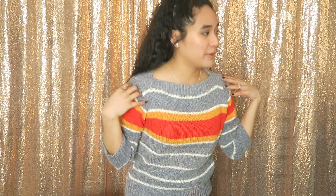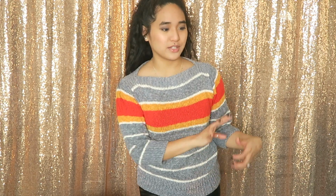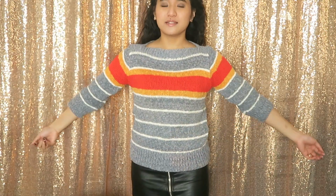This next one is another one from my mom's closet. This one's super cute. It has like a boat neck kind of top up here. I love it. And I'm sorry if I'm looking over here now. I set up a mirror so I can look at the sweaters a little better rather than just in the camera lens. But this one, definitely gonna keep.